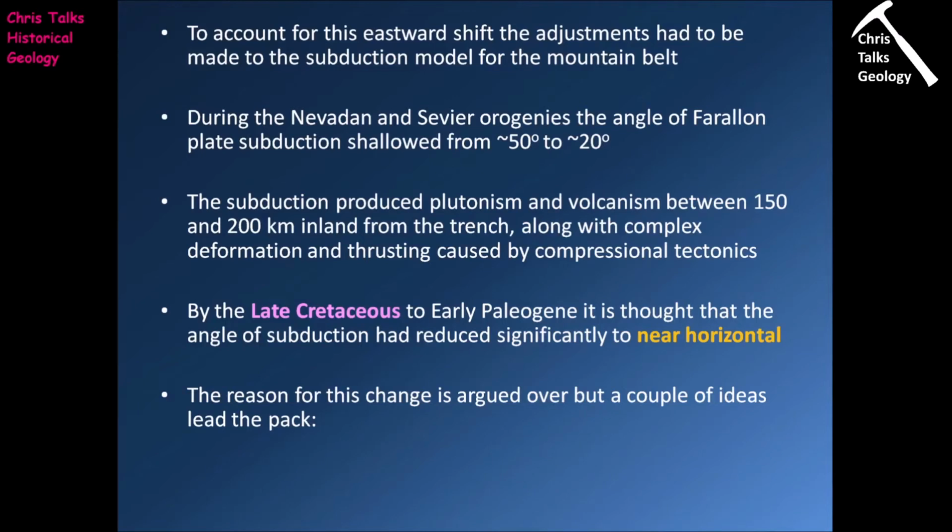Now, by the late Cretaceous to early Paleogene, it's thought that the angle of subduction had shallowed to nearly horizontal. And so this means that instead of diving down into the mantle, the subducting piece of Farallon plate is actually just grinding along the bottom of the North American plate. So, of course, number one, this means the subducting Farallon plate is never going to make it down to that magic 150 kilometer depth, and so you don't get any melting, so obviously you're not producing magma, so that means no volcanoes.